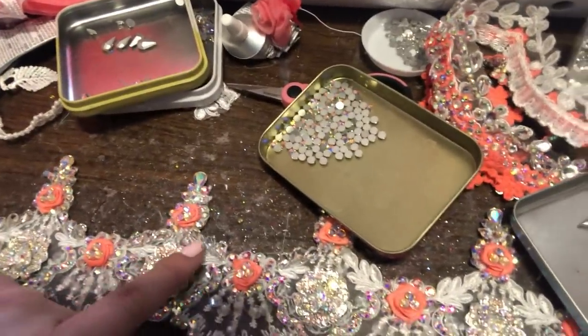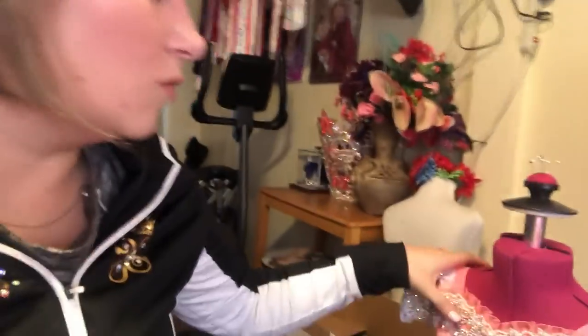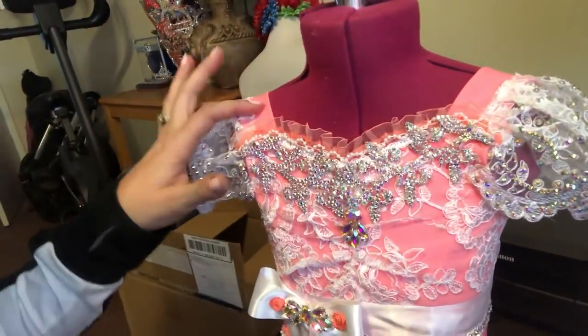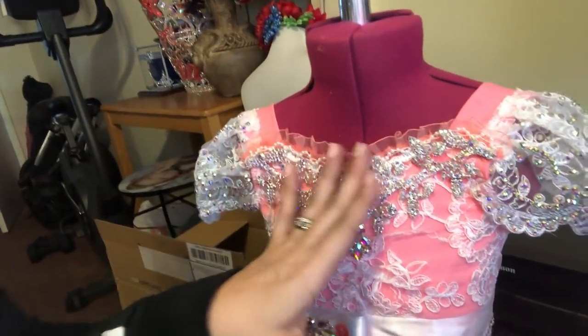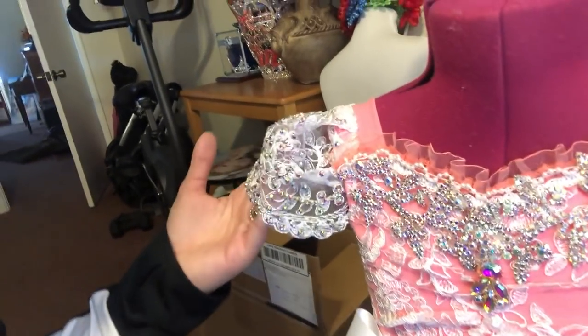So you can see I just put in all these little pear shapes right here. And then what I'll do next is I have trim right here. So I'll put the trims up here, and then I'll probably stone this, and then I'm gonna fill in with stones all over this bodice like I did with the sleeves.